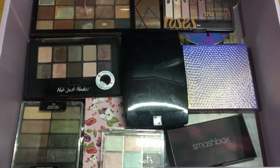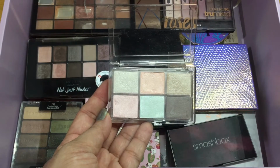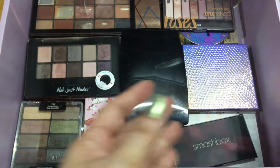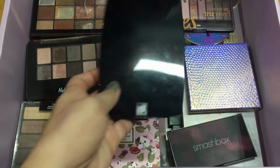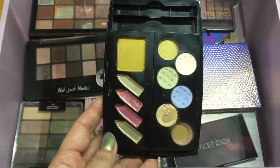In position number 20, this is this Essence All About Sweets. The shades are very light, more on the pastel side. I worked on this in my Project 10 uses. And then we have this Lancome. This is my 2018 Panda Palette. This is position number 19.